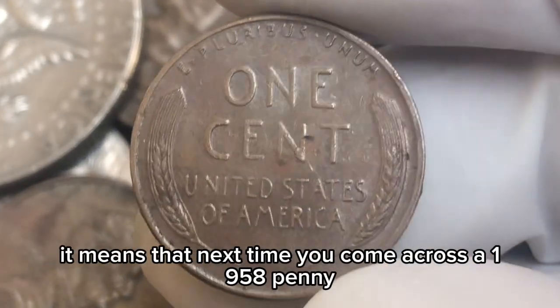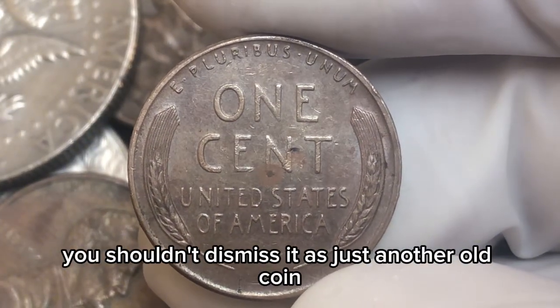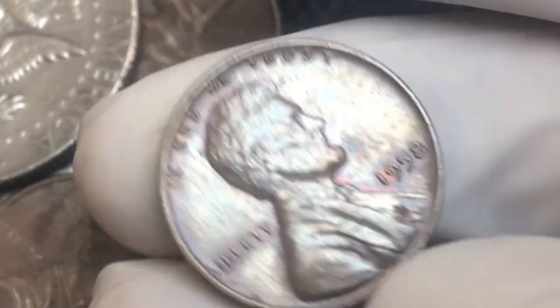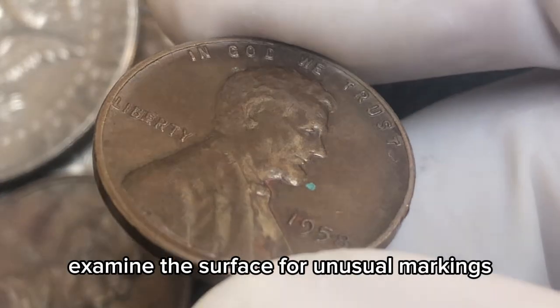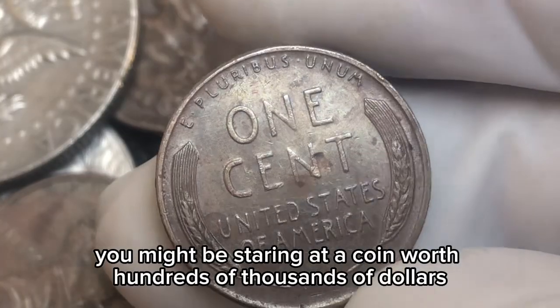It means the next time you come across a 1958 penny, you shouldn't dismiss it as just another old coin. Check it carefully. Look at the inscriptions for doubling. Study the edges for misalignments. Examine the surface for unusual markings. You never know. You might be staring at a coin worth hundreds of thousands of dollars.